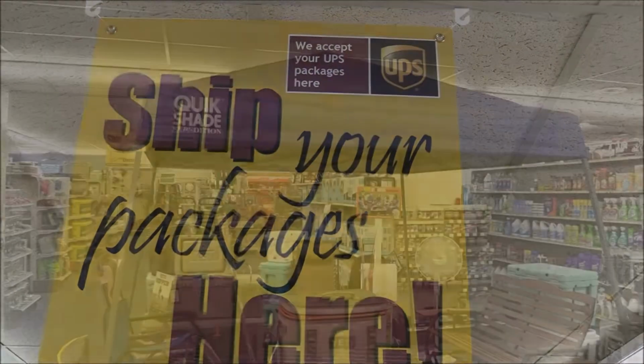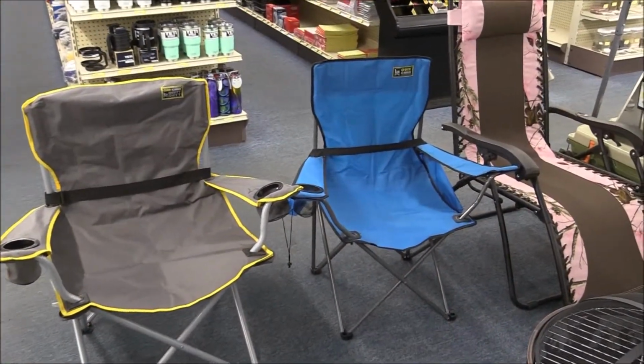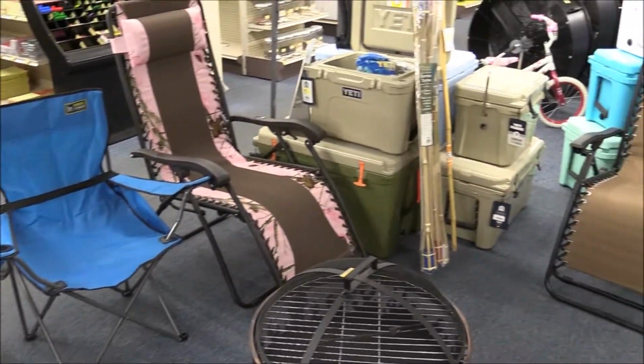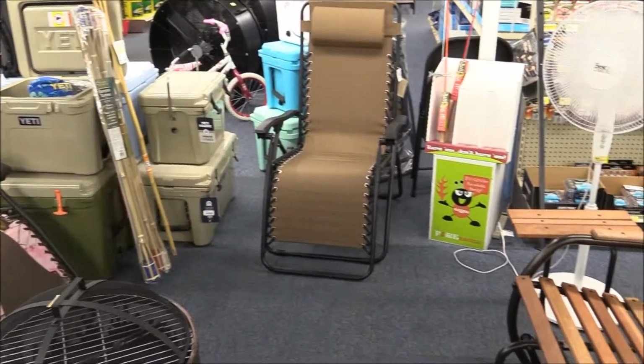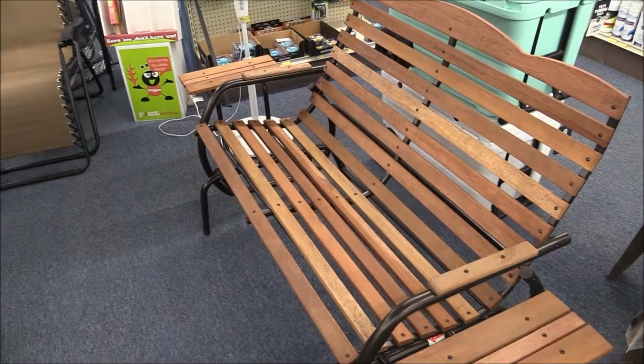Great selection of outdoor summer goods like canopies, Oxford relaxer chairs by Realtree, glider benches, oversized folding chairs, Big Easy stacking chairs, and a new selection of Yeti coolers now in at Fry Cox, 401 South First Street.